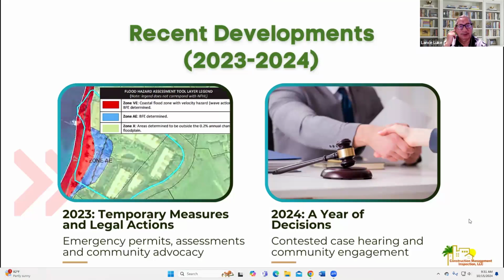Okay, let's fast forward to 2023, 2024, recent developments. In 2023, temporary measures and legal actions. It was like back and forth, emergency permits, do assessment, community got involved. And there's two sides. One, we want to save the property. We want to save the buildings. And the other side says, no, your buildings have to move, right? They're too close to the ocean. Well, we don't have money to move the building. We basically, after we spent money to kind of fix the shoreline and all that, we don't have extra money to do anything, right?